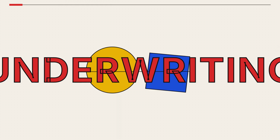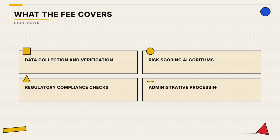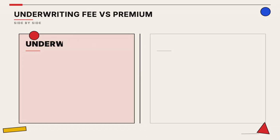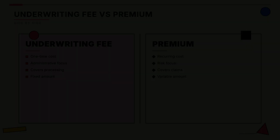for that coverage. This fee covers the administrative costs of analyzing your specific data and determining if you are a candidate for their insurance pool. The fee helps pay for the automated systems and human staff that verify your information and calculate the probability of a future claim. It is important to distinguish this fee from your premium. The fee handles the setup, while the premium funds the actual insurance pool.